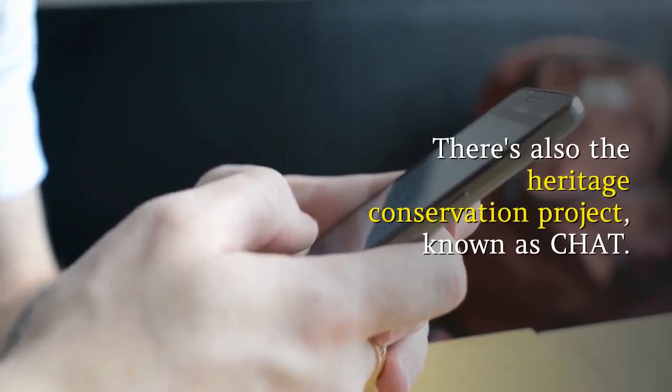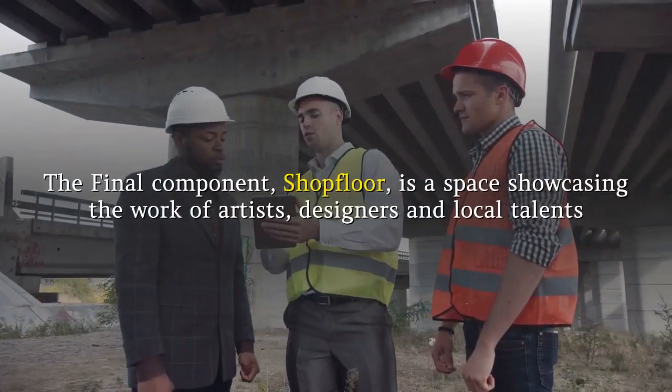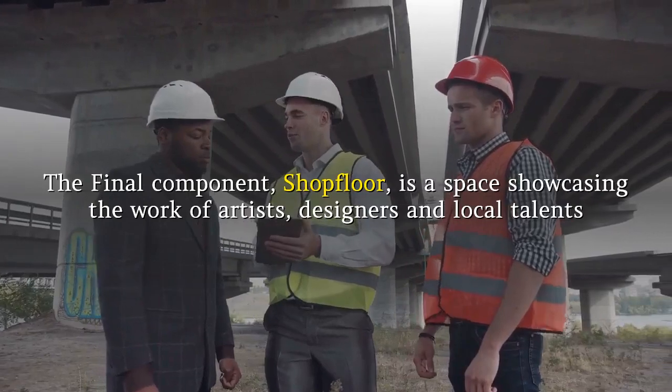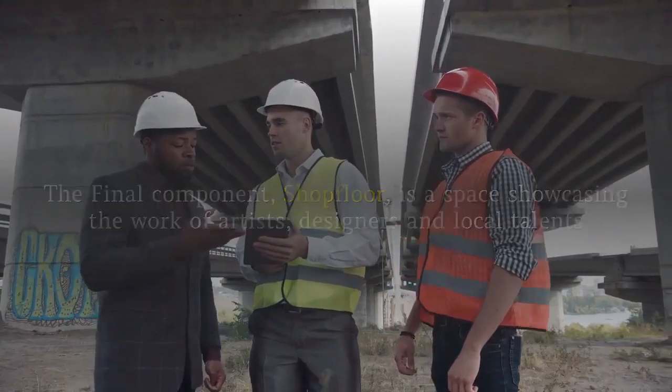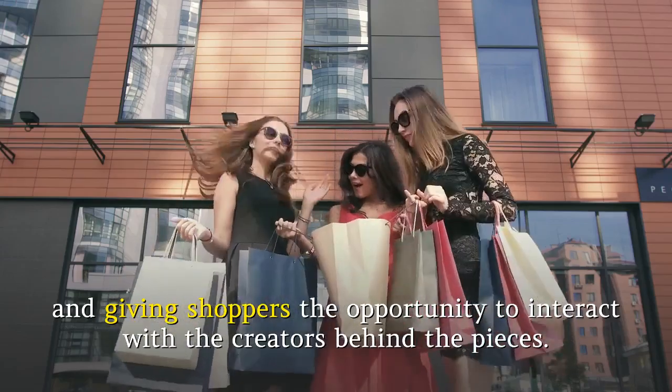There's also the Heritage Conservation Project, known as CHAT. The final component, Shop Floor, is a space showcasing the work of artists, designers and local talents and giving shoppers the opportunity to interact with the creators behind the pieces.